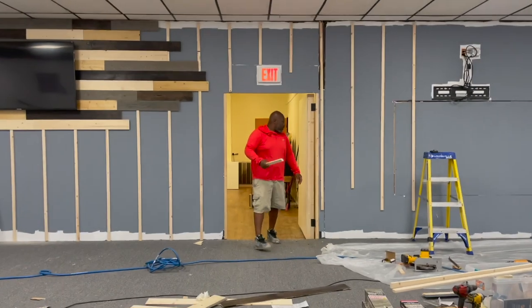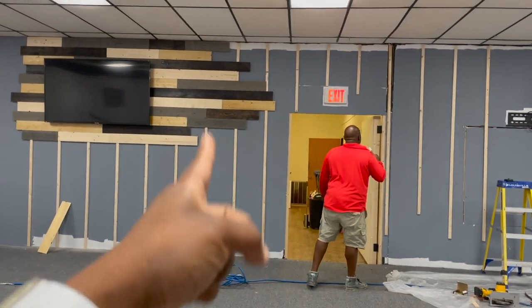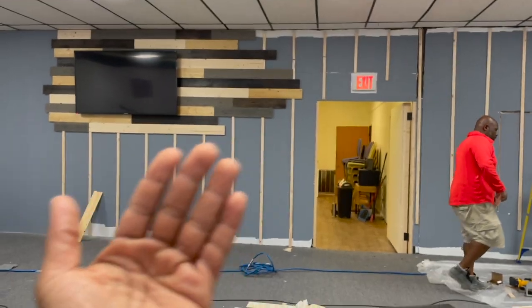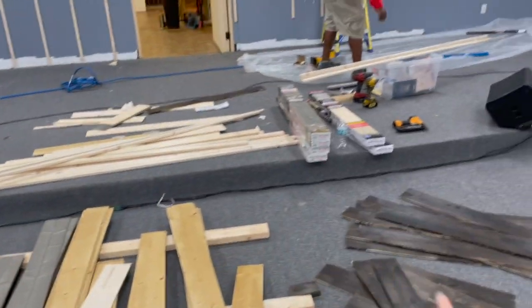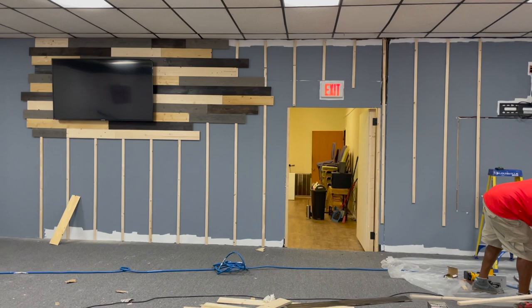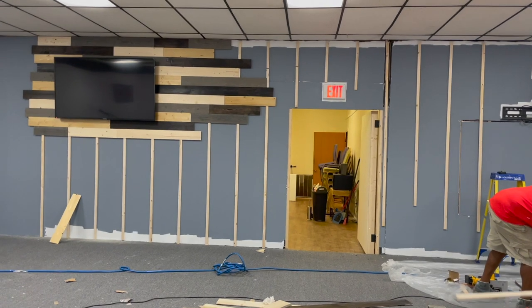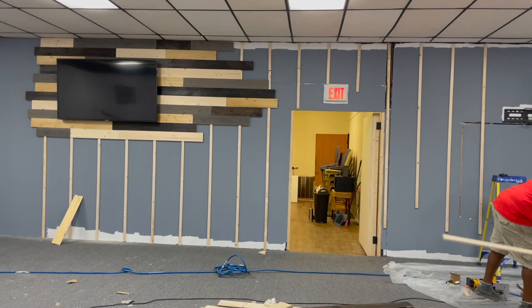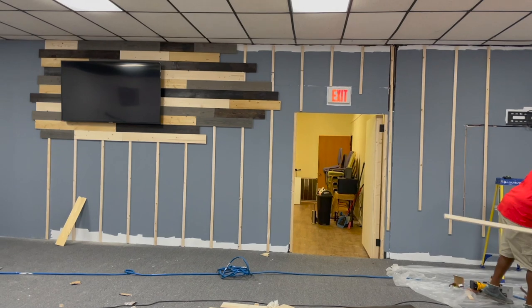So we built this door, and now you can see when that door closes, it is flush with the wall. Now what we're doing, we have added these furring strips to the wall, and you see we are putting all of these planks on top. And the reason that we put the planks on top is because I wanted to come up with a way to conceal that door, because when he's there preaching, we don't want the door to be a distraction behind him. So we're going to make this look like one full wall.